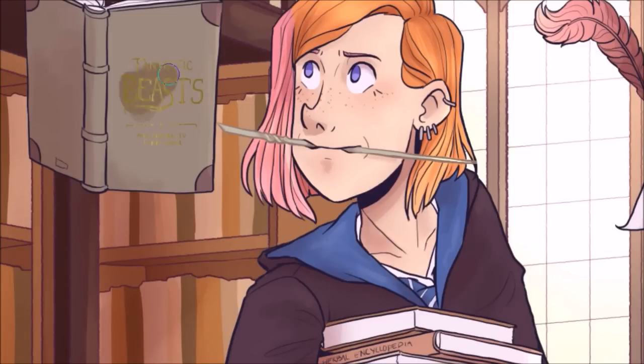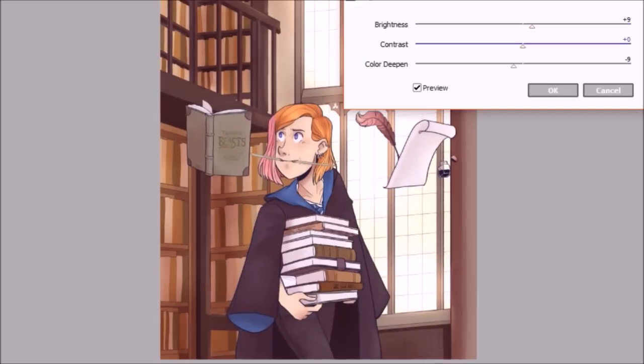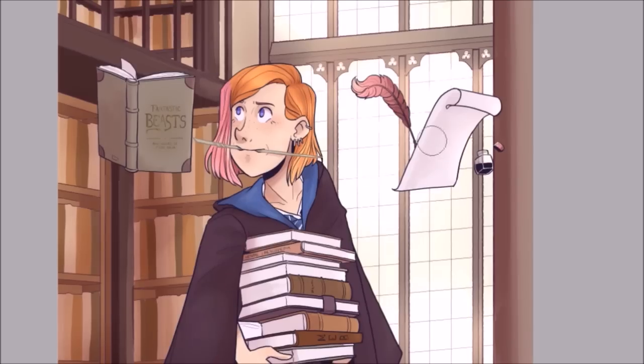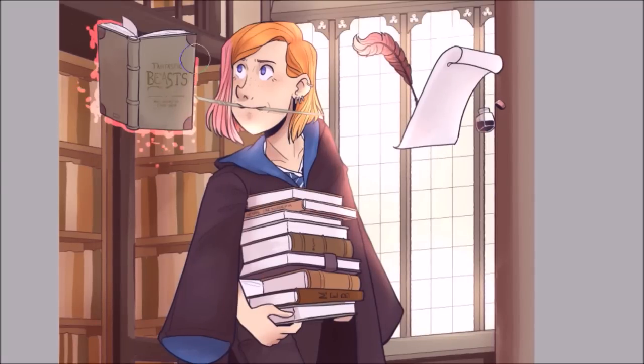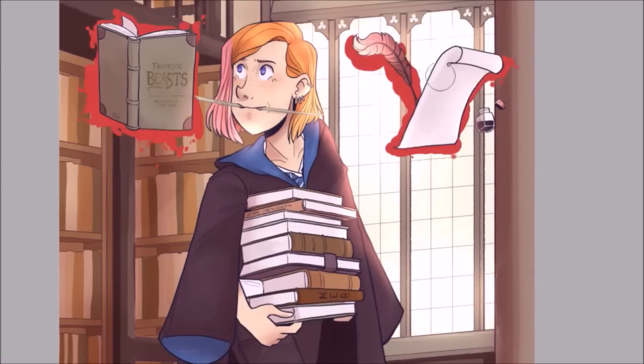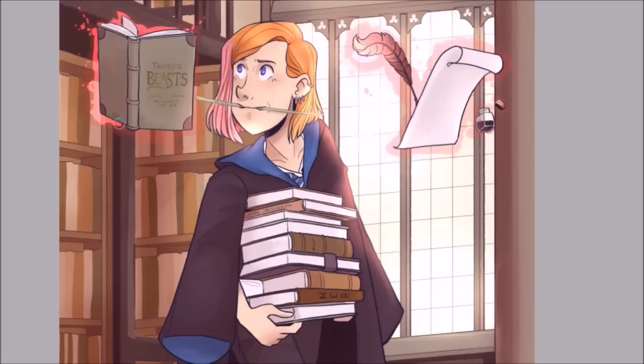And I really wanted to do the lettering on the Fantastic Beasts book in gold, but it was illegible, so I didn't, and my computer's making sounds, sorry. And then I tried to do some magic around the book and the pen and paper to make it stand out more. It looks kind of weird. Excuse me, computer.